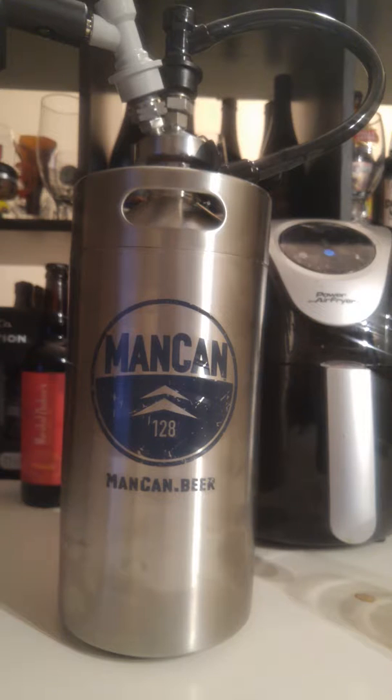Here we are with the Lagunitas Willetized Coffee Stout, aged in rye oak barrels, 12.9% ABV, aged on coffee and Willett rye whiskey. So yeah, it's a good one.